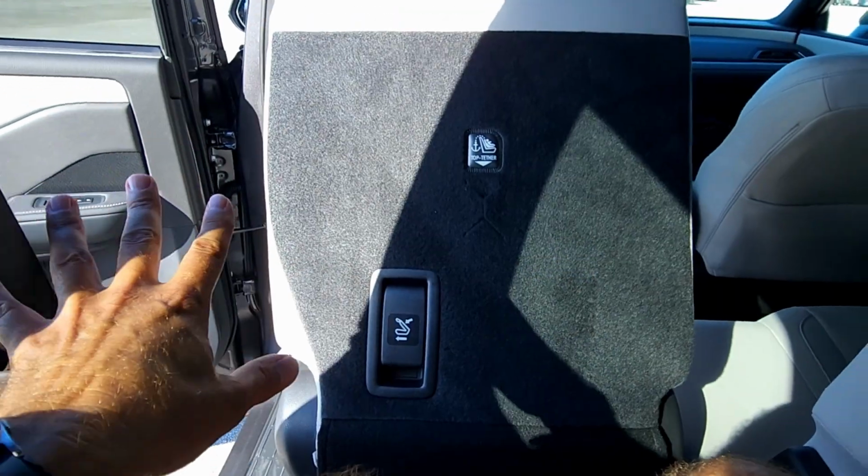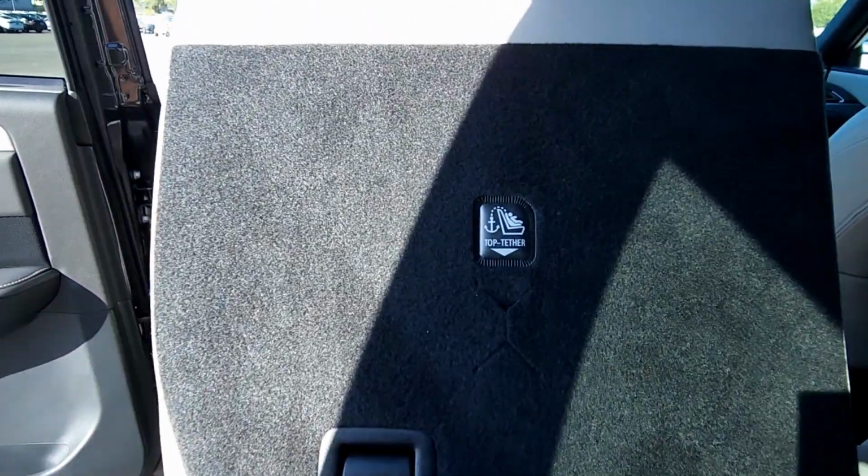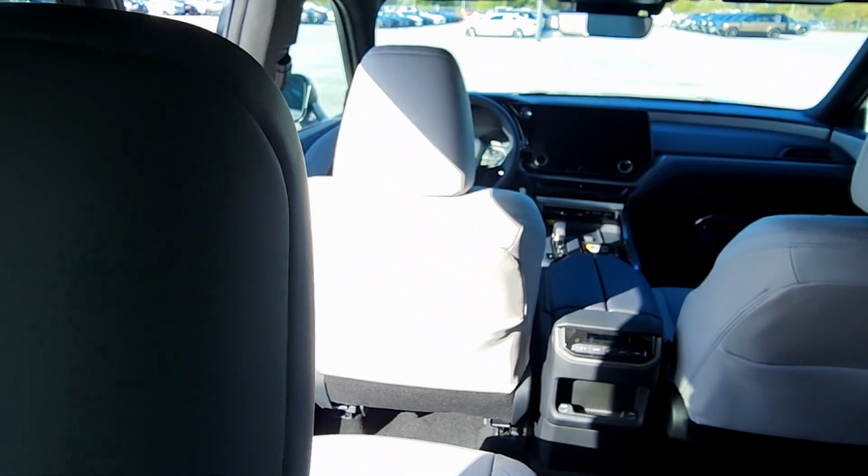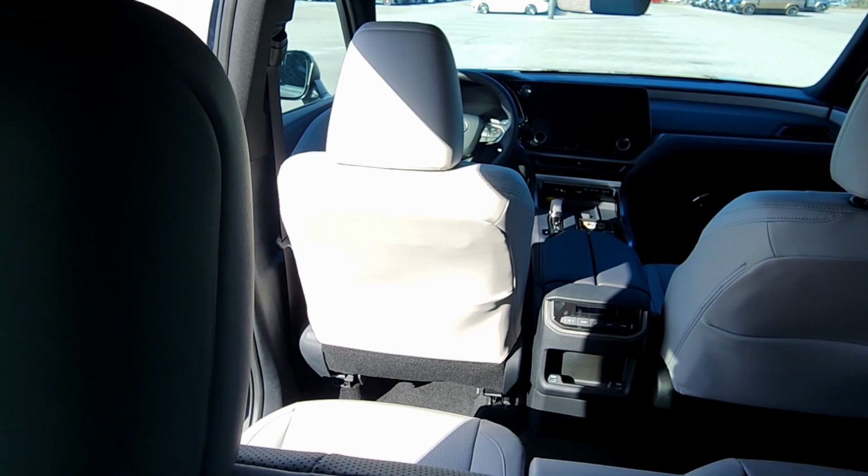Now the seat is folded back. Now if I move this forward, let's see how far can I move this. All right, yeah, that's about it. I mean, it's not bad at all, because considering right here you still have plenty of room.